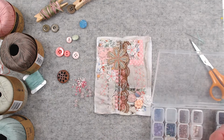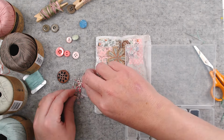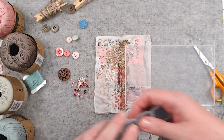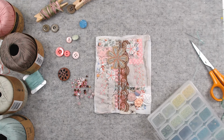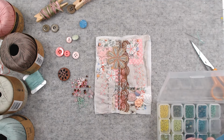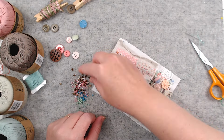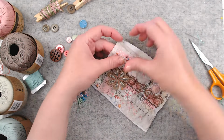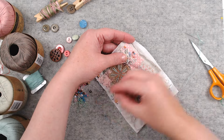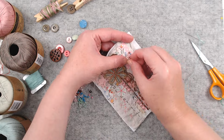I thought there was a bit of a void across the diagonal and thought I could add some beads, so I just pulled out a selection of beads in the colours from the fabrics. So there's some different shades of pink, some brown, some mint green, a couple of blue. There was a blue in the floral. And again, I didn't think too much about this. I just stitched them on, picked them up fairly randomly, put a single stitch through, and maybe every 10 beads I tied a knot on the back and just created a sweep of beads across the surface.